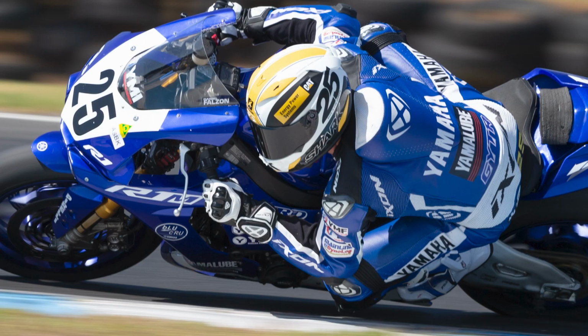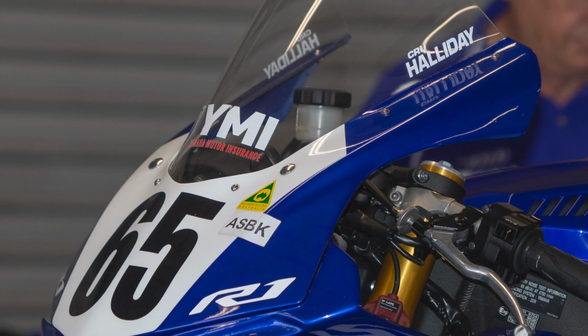Fifth fastest was Daniel Falzon on the Yamaha. Yamaha this year have gone probably for a younger lineup, although Crew's in his early 30s, but Crew and Daniel. Crew stepping back up from the 600s after a very successful year, and Daniel taking on his second year on the factory Yamaha.